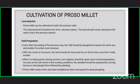Talking about the field preparation, which is our next topic, soon after harvesting of the previous crop, the field should be plowed to expose the soil to the sun and enable it to retain more moisture. With the onset of the monsoon, the land should be harrowed 2 to 3 times and then finally leveled.